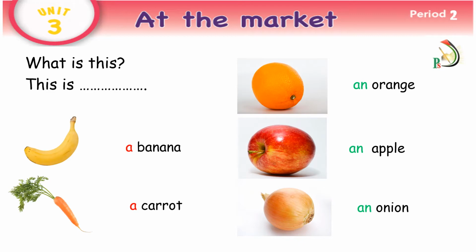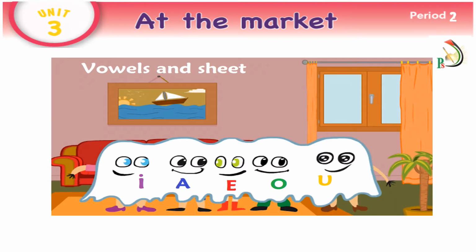So this difference here is because the words orange, apple, and onion start with specific letters. We call them vowels. And the vowels are I, A, E, O, and U. When we have a word and we mean a singular one, it means only one thing, and it starts with one of these vowels, we use an instead of a. So we don't say a apple, we say an apple, because the word apple starts with the vowel a.